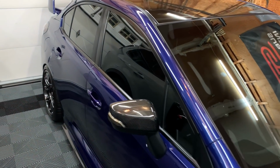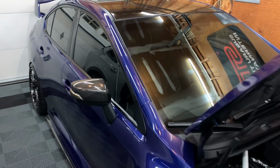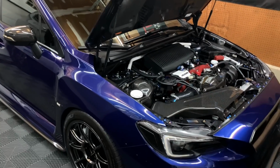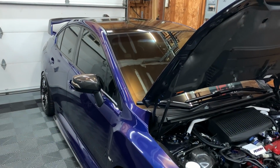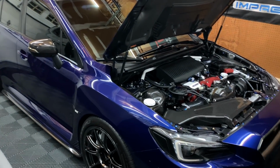So we're going to be installing that exhaust tomorrow. And then I can do some startups and everything. I can show you how to install it. It's very, very simple, but we can do that in this video. Then I'll do a separate video of the exhaust sounds and driving and everything, so you guys can get a good idea of what it sounds like on this setup.